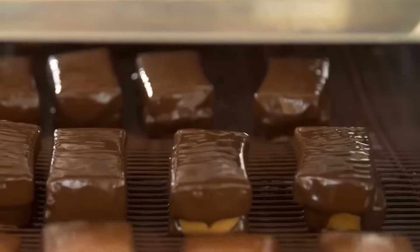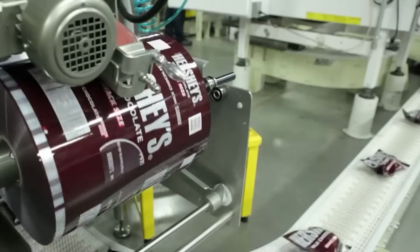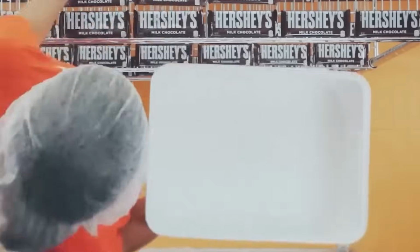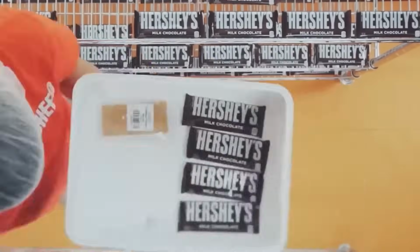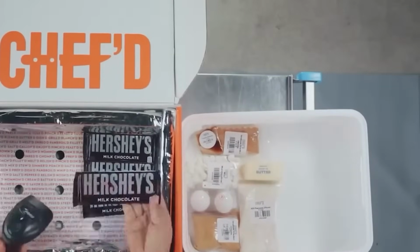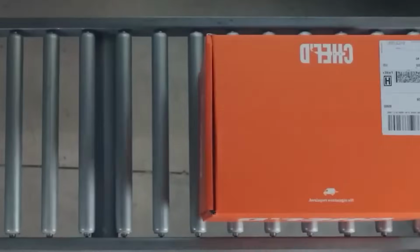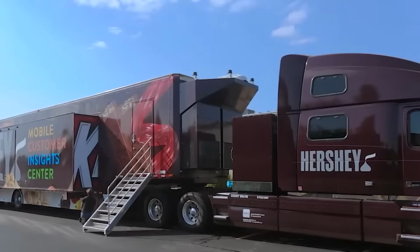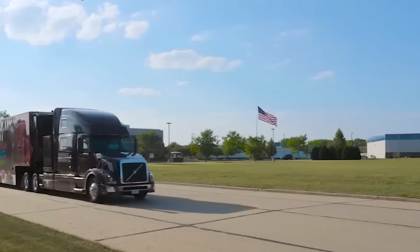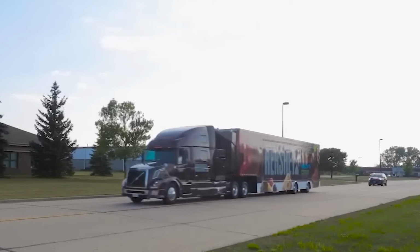The packaged bars are then packed into cartons and stacked on pallets by robotic arms. The pallets are shrink-wrapped, barcoded, and sent to the distribution center. Hershey maintains temperature-controlled warehouses to ensure product stability, especially during summer months or shipments to warmer climates. Pallets are loaded into refrigerated or insulated trucks for distribution to stores across the country and abroad.